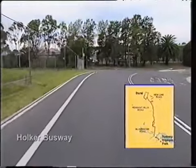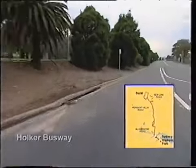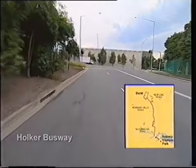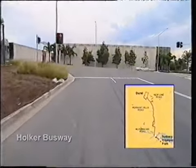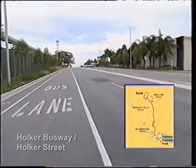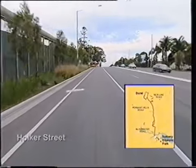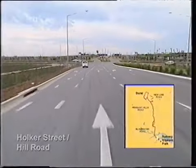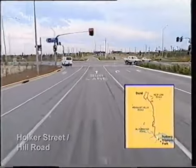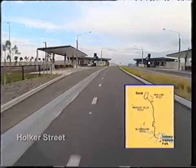Follow the road around to the right. Drive to the T-junction at Holker Street and prepare to turn left. Turn left into Holker Street and continue using the bus-only lane and travel straight on to Sydney Olympic Park. You'll notice Silverwater Jail on your left. The Olympic Village is on your right. Cross straight over Hill Road. Drive to the Northern Bus Terminal set-down point at Sydney Olympic Park.